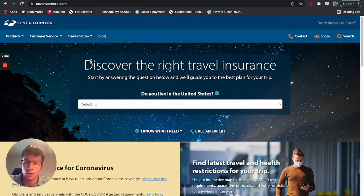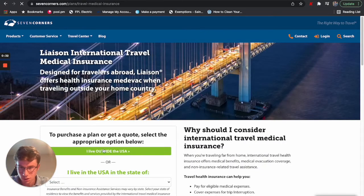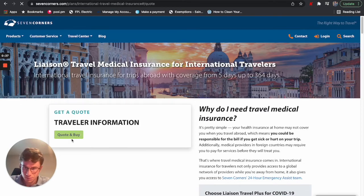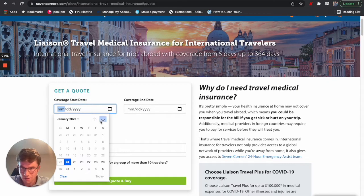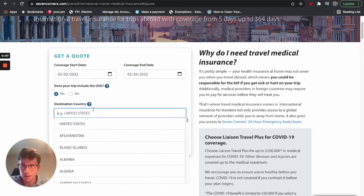I'll show you. We can take a look at a plan together to get a sense for the cost. So we're going to go to products. The product that we're looking for is going to be the Liaison Travel Medical Insurance. I'm going to enter my state here as Florida, and then I'm going to click on quote and buy after I have entered the dates of my travel. So I'm leaving on the 2nd, coming back on the 26th. My trip does not include the United States.